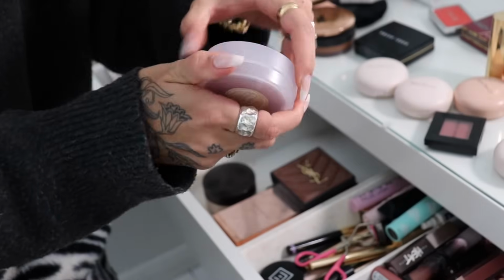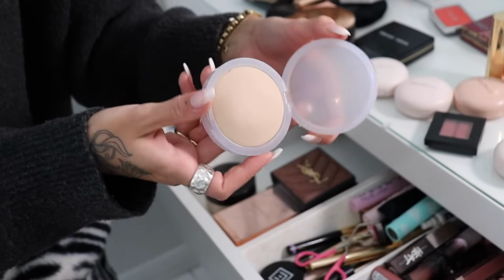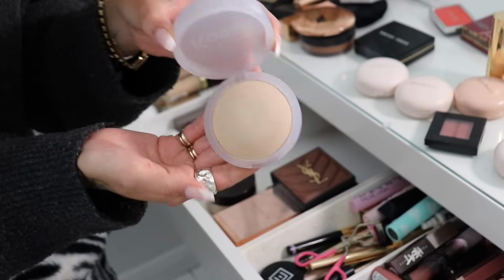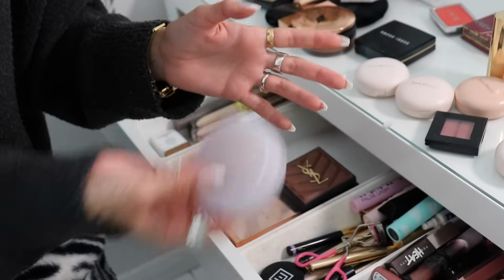Same with the Kosas Cloud Set. I hear a lot of people raving about this. Doesn't really work for me. I just don't seem to get a lot out of it. It always goes a little bit patchy. Thought it would work for under my eyes, but I just don't like it as much as I wanted to.